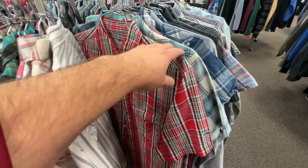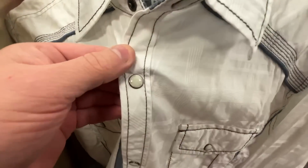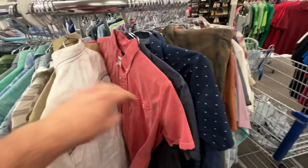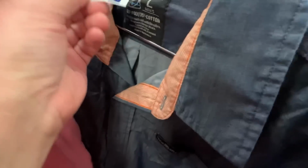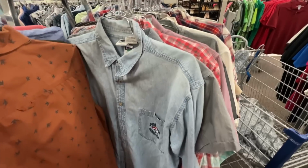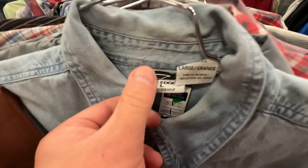This BKE pearl snap that I found right here, $7. It seemed like it might get 15 to 18. I ultimately decided against it. If it was 5, I probably would have got it, but I decided to pass. They have a lot of work shirts here. I don't usually pick them up. Taco Bell. It looks like it was going for like 18 to 20. The thing is with those, I worry about VeRO. Let me know, guys, if you get VeRO on stuff like that.